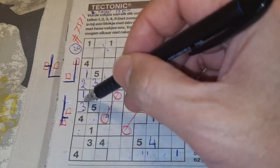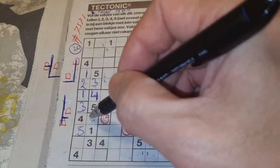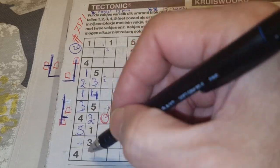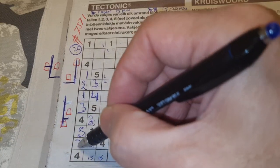2 numbers left in this area for numbers 2 and 5. 2 and 5, we have a 5 there, no 5 there. 5 should be here and a 2 goes there. This box can be 1, this box can be 5. So the 1 and the 5 goes in those 2 boxes as a pair. So 1 digit left in this area for number 2.